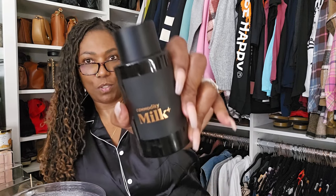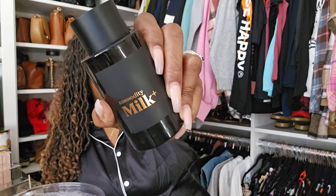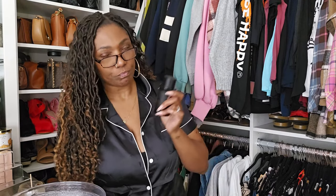And then lastly on my tray, I have this Commodity Milk. I just got this, very new to my collection. When my girl DJ came to visit me, she told me about this. And as soon as I smelled it, honey, I had to have it. And it definitely smells delectable because I get a lot of compliments when I wear this.